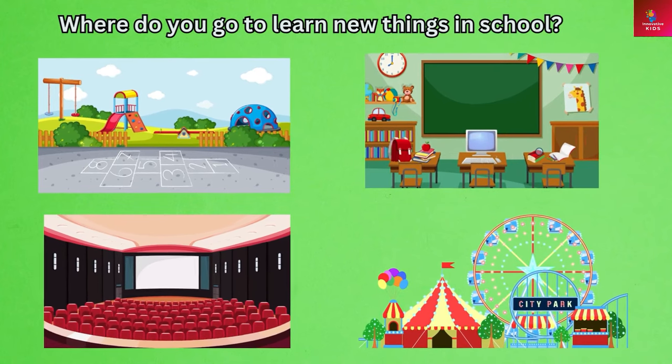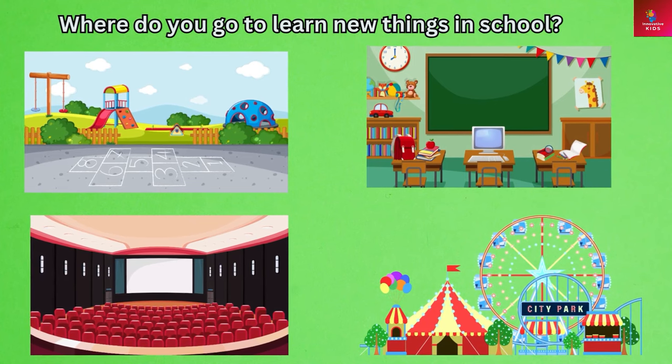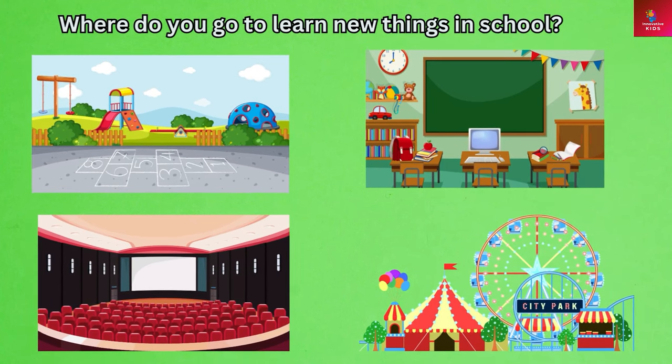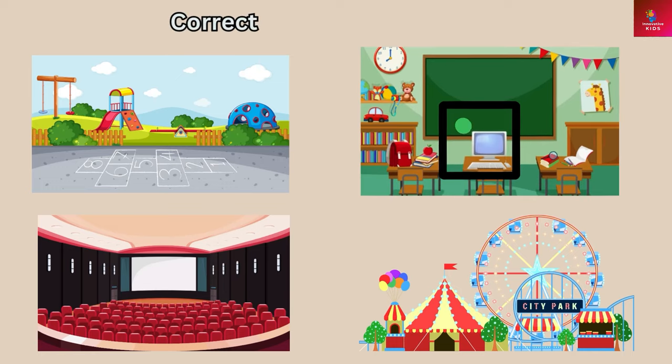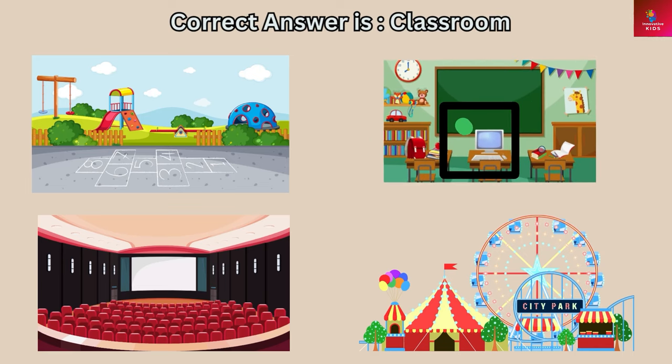Where do you go to learn new things in school? Playground, classroom, movie theater, amusement park. Correct answer is classroom.